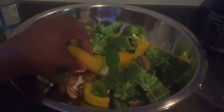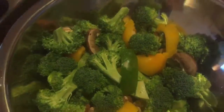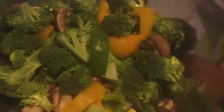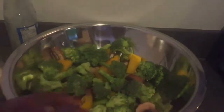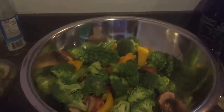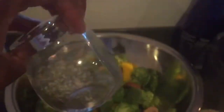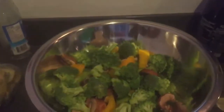So I have some yellow bell pepper and green bell pepper from pizza that I made the other day, mushrooms from the pizza. Broccoli is in there. I have some cauliflower that's gonna get tossed in, as well as some onion and garlic. I have this homemade seasoning blend here that is a ranch blend, so I'm going to toss that in with the oil.